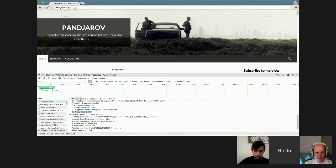The second time you open this page, it's cached. But that's a bit inconvenient. You have to open another tab, open Firebug, monitor the network tab, and so on. So this is why we have added the testing tool. And that's cool.